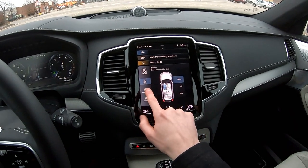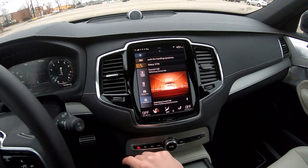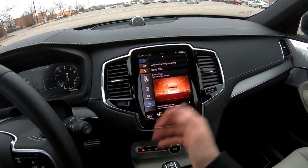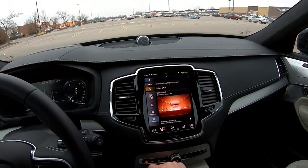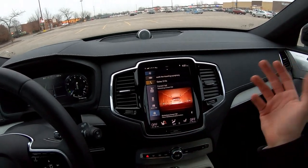We have Studio, Individual Stage, and the kind of gimmicky Concert Hall, which is supposed to replicate the Gothenburg Concert Hall in Sweden. So I'm going to play a few more of the tracks and cycle through the different modes so that you can hear what they sound like.